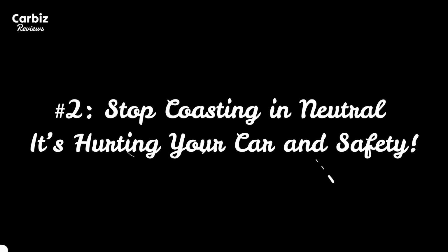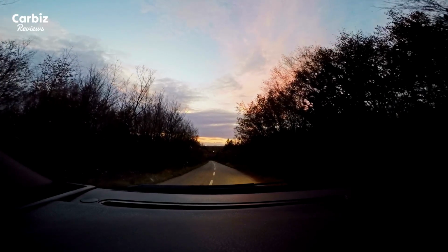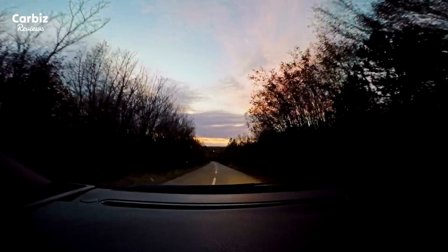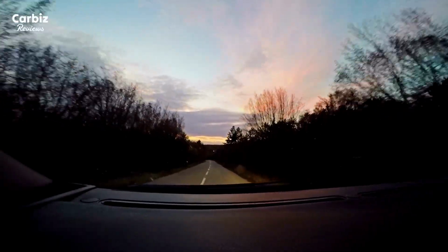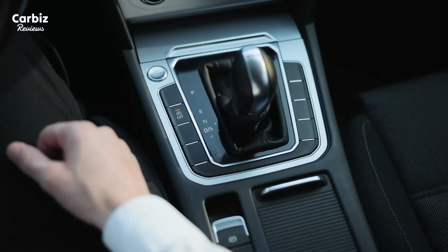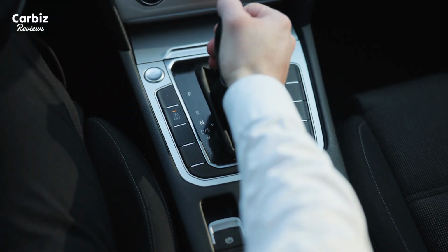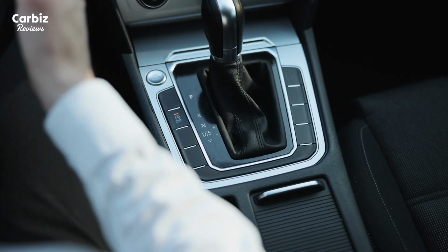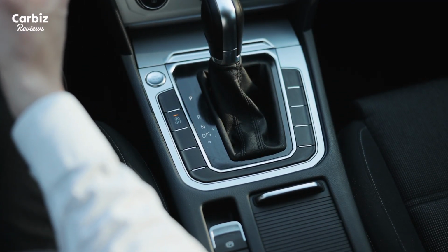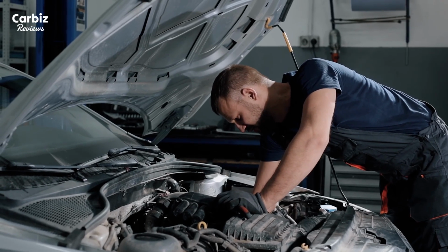Number 2. Stop coasting in neutral. It's hurting your car and safety. Think coasting in neutral saves fuel? Think again. This habit can actually damage your transmission and put you at risk on the road. Modern automatic transmissions are designed to stay in gear, even when slowing down. When you shift to neutral, you disrupt the lubrication and hydraulic systems that keep everything running smoothly. Over time, this can lead to premature wear and costly transmission repairs.